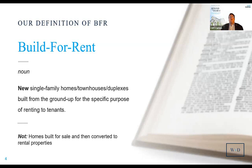Before I hand it over to Scott for a market overview, I want to stress and emphasize how we're defining BFR for the purpose of this presentation. We are talking primarily about single-family homes, home communities created for the sole purpose of being rented out. These are not properties built for sale and then turned into rentals down the road. With that said, I'm going to go back to Dennis.